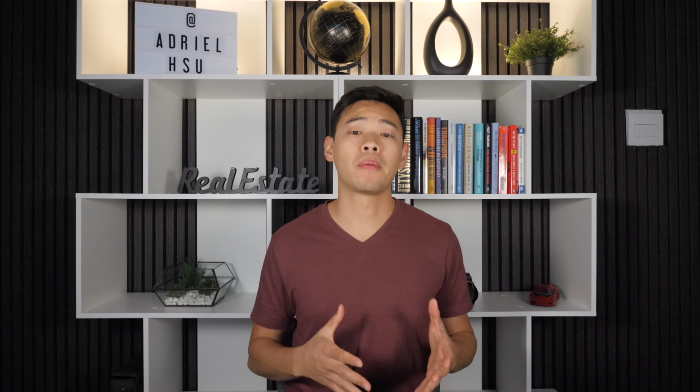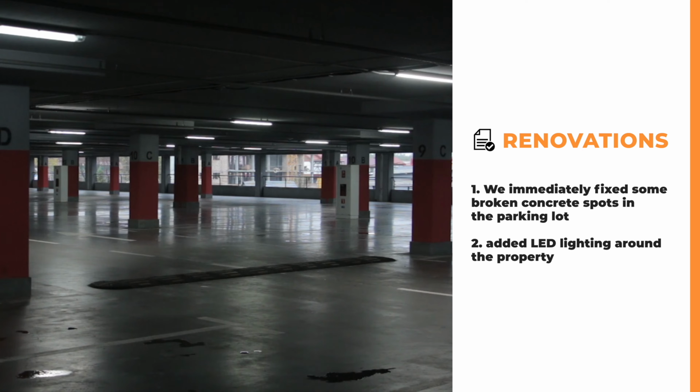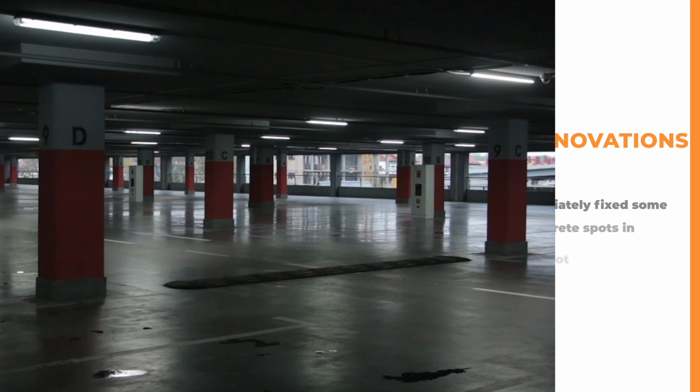Once we closed on the property, we immediately began to make repairs and renovations to the apartment complex. First, we fixed some concrete patches in the parking lot and driveways, and we added LED lights around the exterior so it'll be safer at night. Over the next couple years, we would slowly renovate units as tenants move out, so we can increase the rents and have a nicer place to live for the tenants.